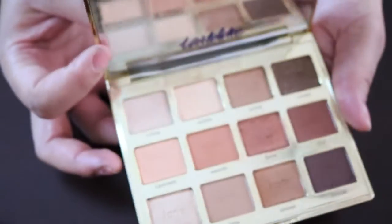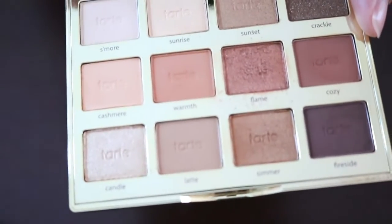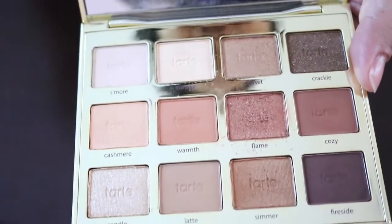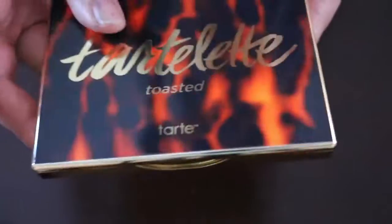Again, that sleek Tarte packaging. Tarte is known for that packaging. Here are the shadows. Love the shadows. Love the pigmentation, the blendability. I will definitely be keeping this palette.